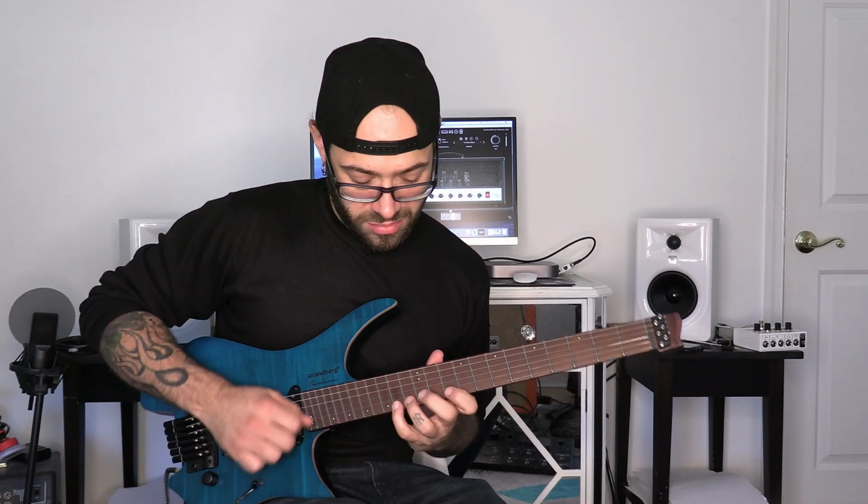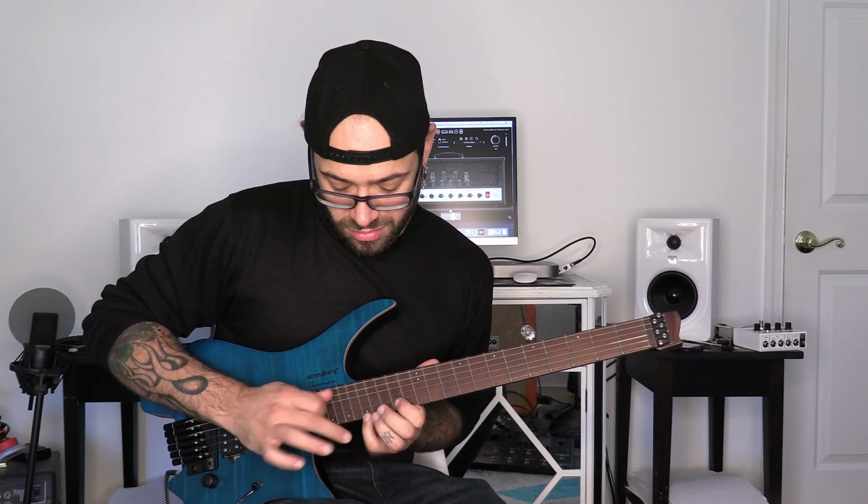But if you want something a little more old school and you can't get past the fact of not having a headstock, this might be the way to go.